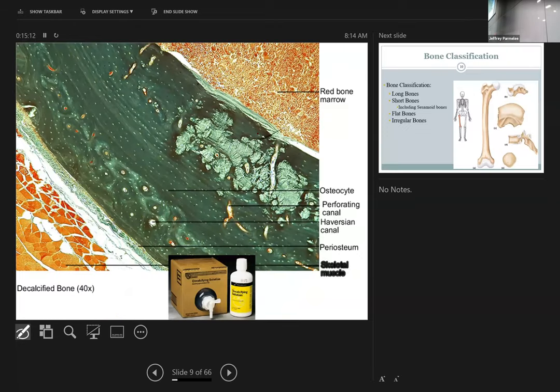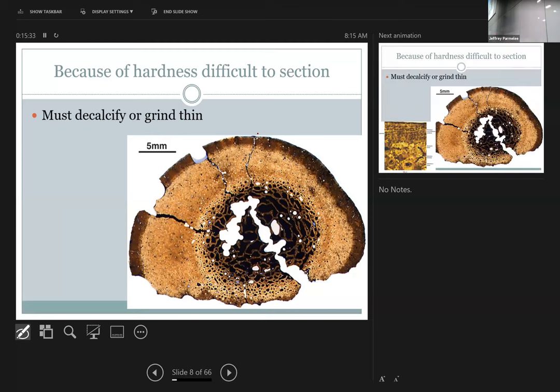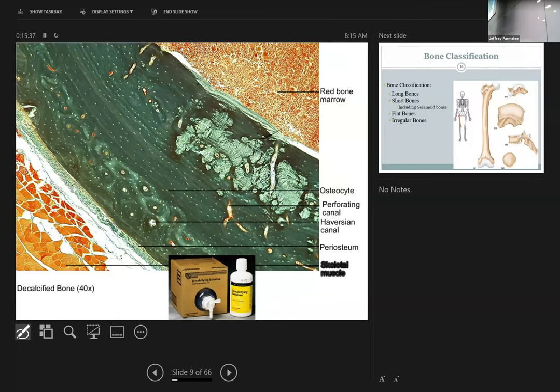You can do the experiment where you take a chicken bone and put it in vinegar overnight. And in the morning it's all flexible, you can tie it up in a knot. Same thing with bone, you can decalcify it with acid. And then you can slice it. It gets really rubbery, so you can slice it. All right, so two kinds of bone slides, either the ground or the decalcified. It's the same thing, it's two different ways to do it.